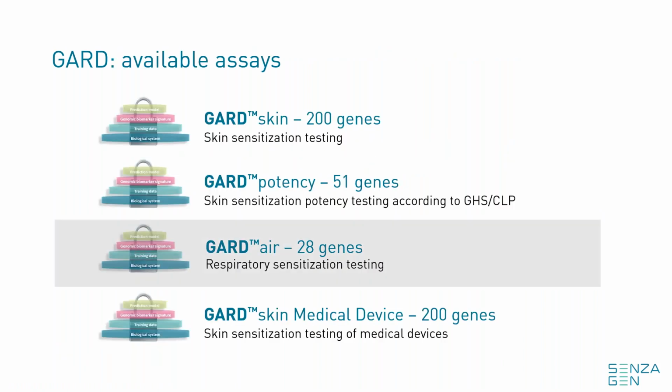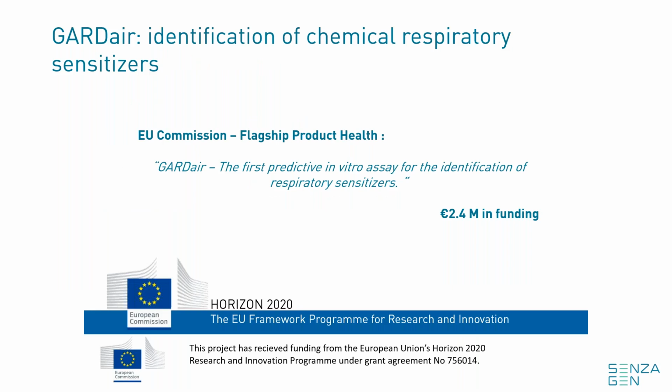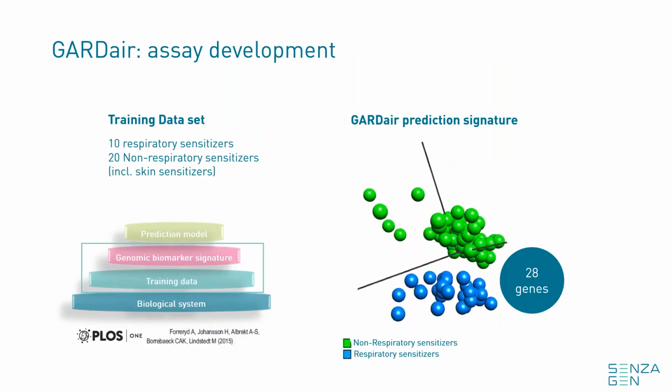The third assay I would like to show you today is the GARD air assay for identification of respiratory sensitizing compounds. We were fortunate enough to receive external funding from the EU Horizon 2020 project for the development of the GARD assay and eventually bring it on into industrial application. And I would like to show you the results and how we have developed this assay.